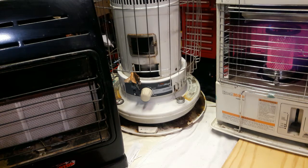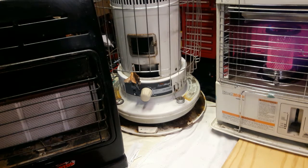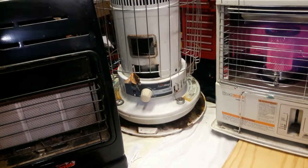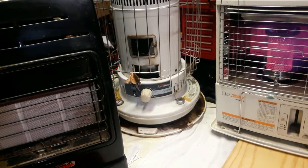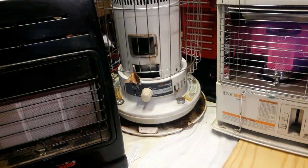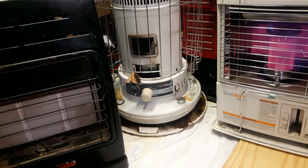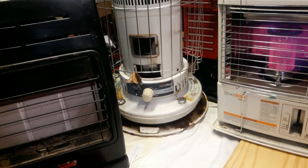It's going to be well over $100. Even when they're doing the season closeouts and whatnot, I've still never seen them under $100 for this style of heater. So it's just one of those things that never budge. You're going to pay what they ask for them, because hey, do you want heat or not? So they got you.